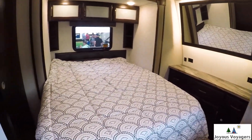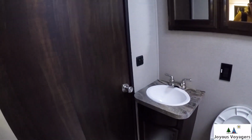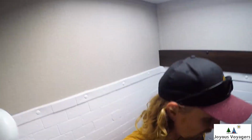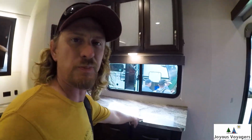This is the master. And a great bathroom, a good bathroom, two-door bathroom. And then look at this. You can talk about headroom. Look at that headroom. So, when we were on the road looking, we looked at a lot of rigs, and we really like this one. It has two slide outs. Big old mirror, counter space.